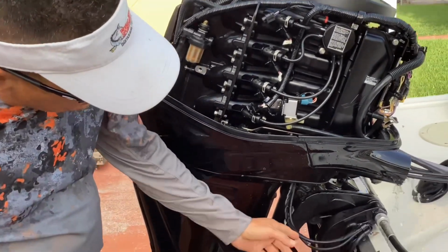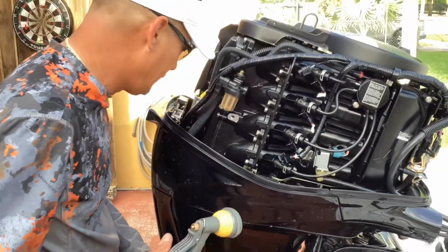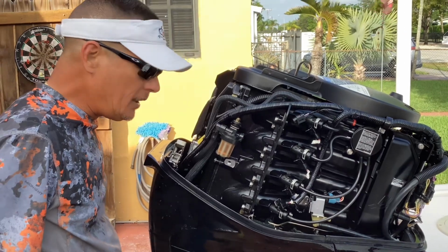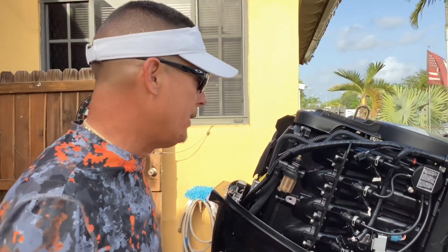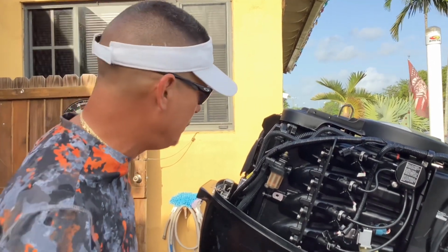You see how the water drains out? It comes out through the front. It also has some more drain holes back here. You want to do this every time you come back, because that salt starts to stick on there and makes it a lot tougher to get it off.